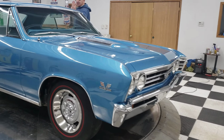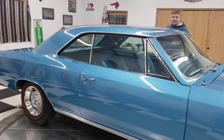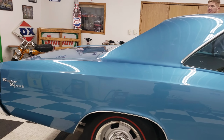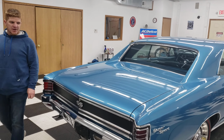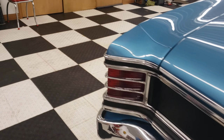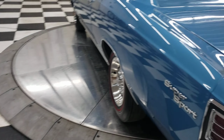1967 Chevelle Super Sport. Now this car is Marina blue in color. It has blue interior. This car is, as far as I understand, a numbers matching 396 engine, 4-speed manual transmission. Beautiful car. Car had a frame off rotisserie restoration. It was completed around 8 years ago. That's what I understand from the previous owner.